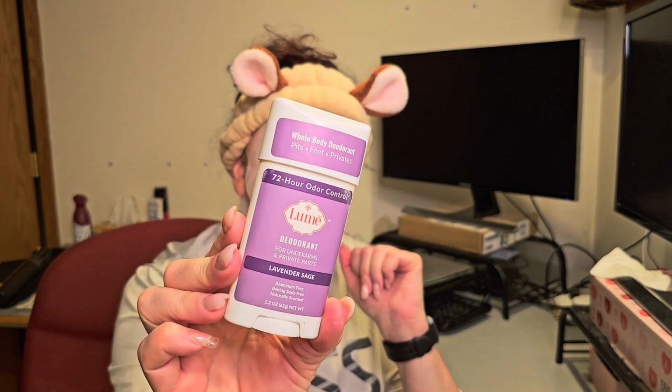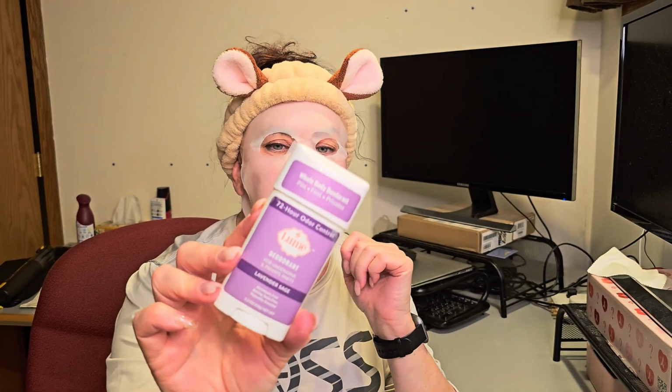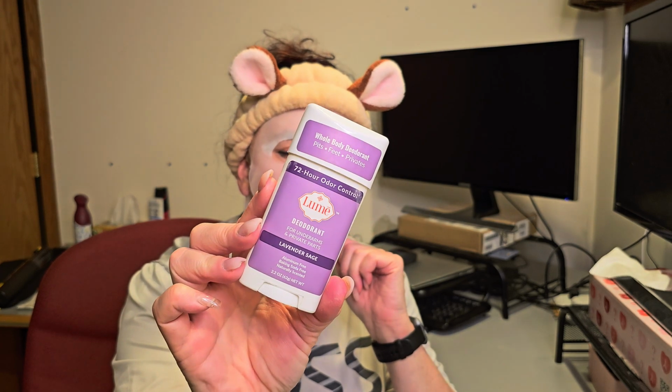But I love this stuff. I really do. I think their body wash is really important too. It really helps to break down the bacteria that creates body odor. So you can get these in Walmart now, so you don't even have to order online if you don't want to.